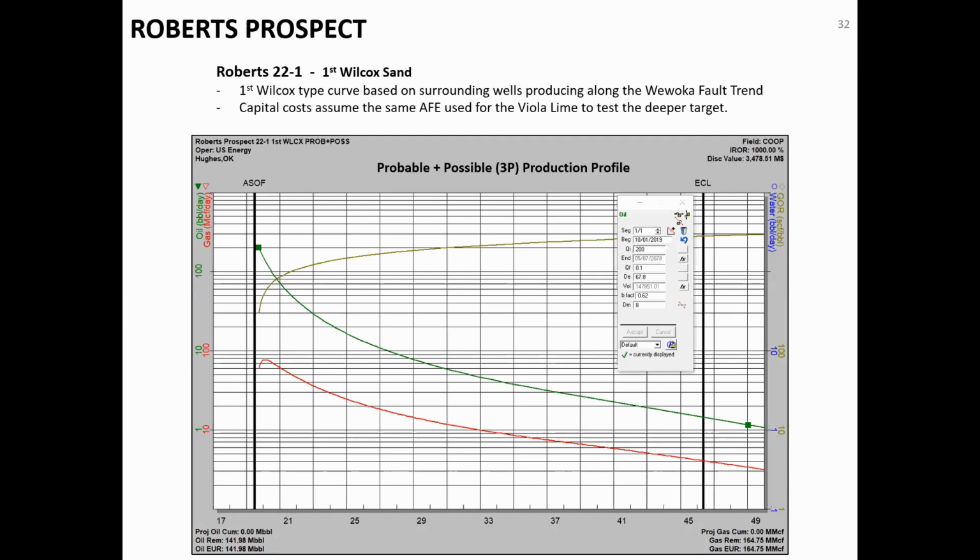And for that production profile, again, it's based off of localized area, first Wilcox sand producers, a normalized type curve on them, and then looking at a typical IP of about 200 barrels a day with that profile, the decline parameters from the normalized type curve gets us to that same 140,000 barrel EUR here at the bottom.